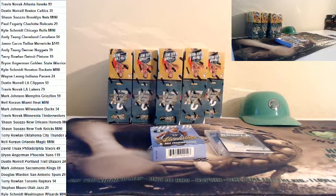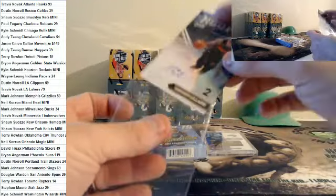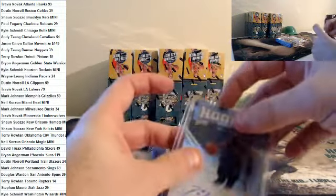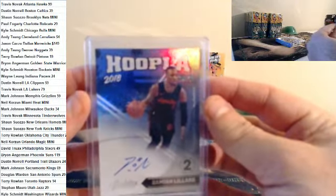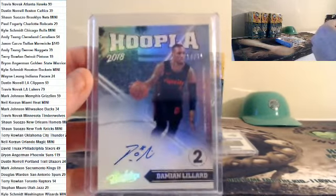Chrome left. Don't even get a reaction for pulling him something right out the gate. I see how it is. Damian Lillard to 15. Sick. Congrats, bro.